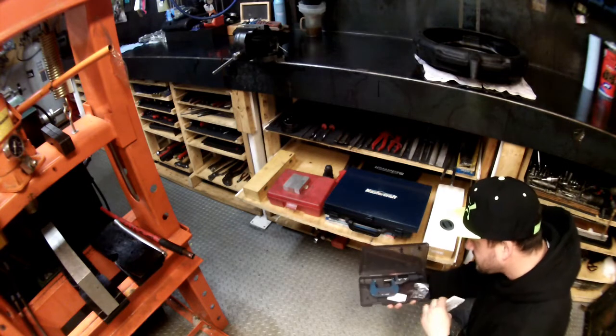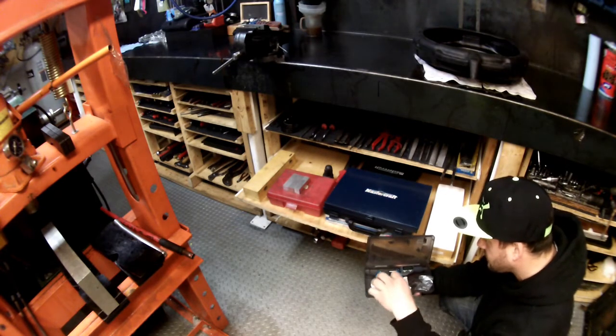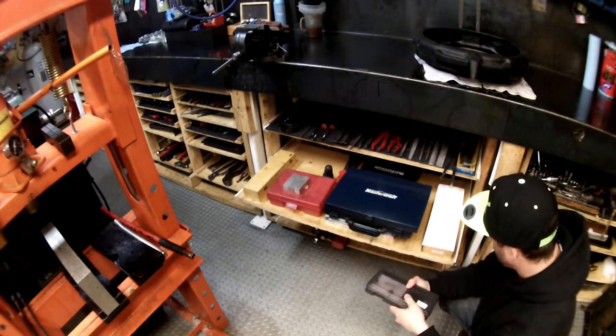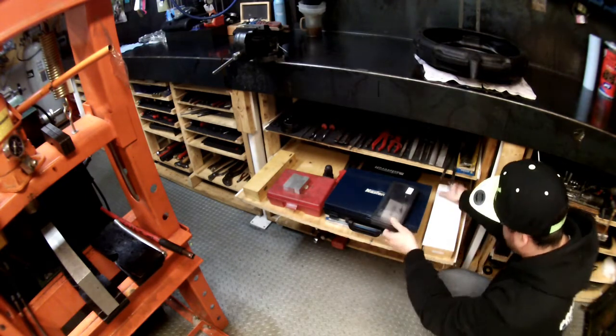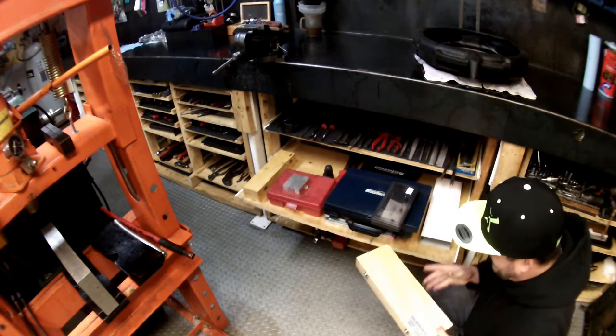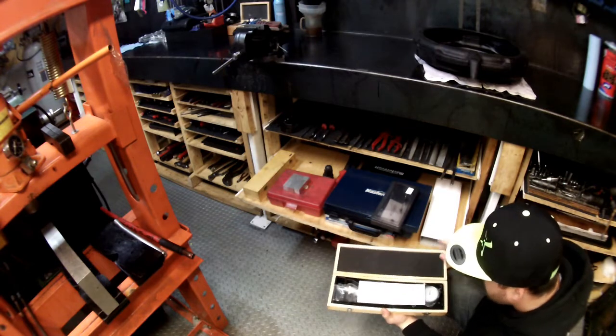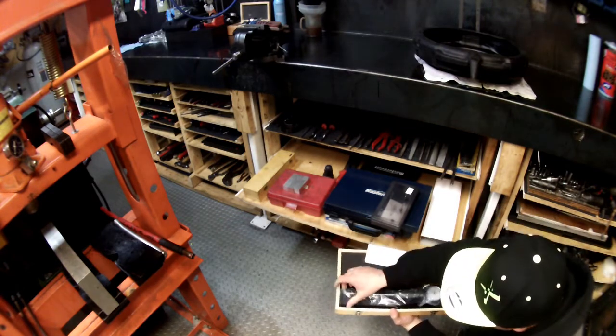Some of my measuring stuff, this hasn't been used a whole lot. That's a digital 1 to 2 inch caliper. And then this is a little bit harder to use, but it's a dial bore gauge.